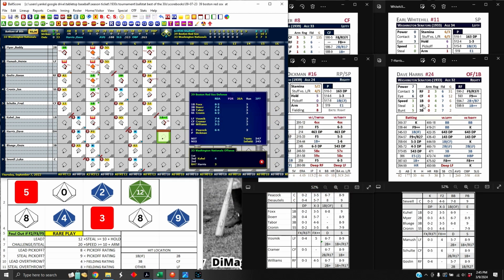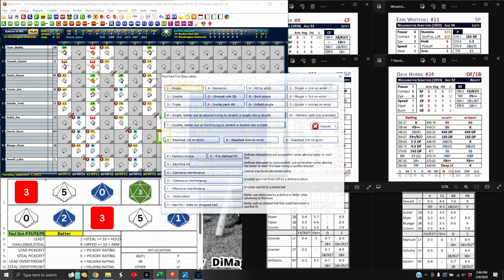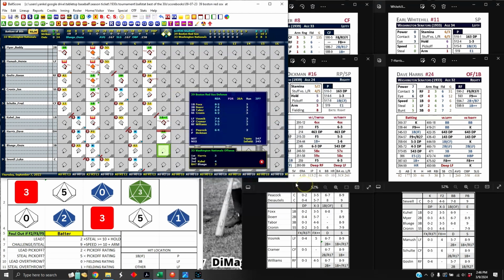And he is a righty. He'll face Dave Harris to lead things off here. Kuehl is on second base. 350. That's going to be an infield base hit. So Washington threatening again here. Runners on the corners. Harris isn't going anywhere. That 3 is above his steal. And Peacock's arm is a 4, so he's not going to go anywhere.